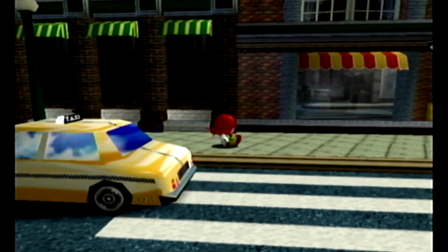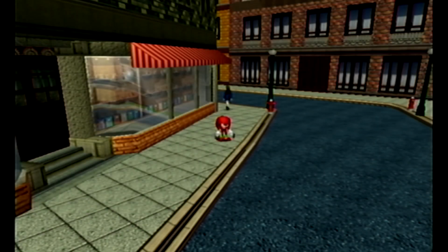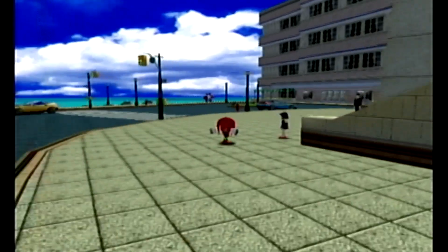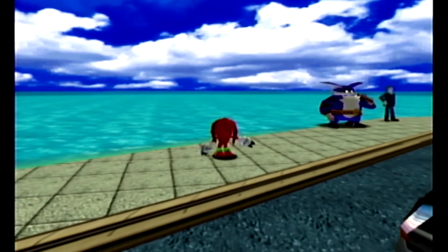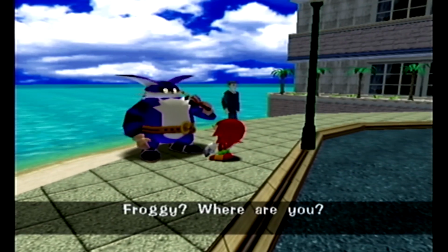Wait. Hold on. Okay, yeah. Oh my god, I went all the way back over to Central Square when the next area was in the Mystic Ruins. Oh my god. Oh, wait a minute. I see somebody over there. Yep. Froggy? Where are you?